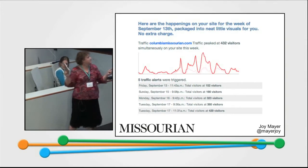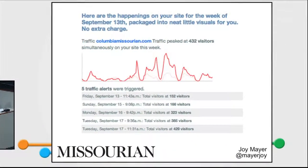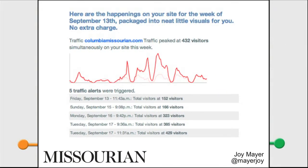I also get weekly emails that tell me where traffic peaked. And I find this is totally different than what we get from Google. I know how many page views, how many unique visitors over time with Google, but this shows me at what moment there were the most people on the website.